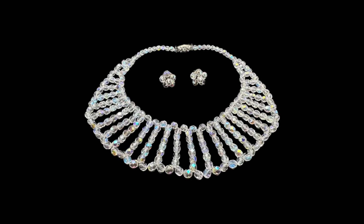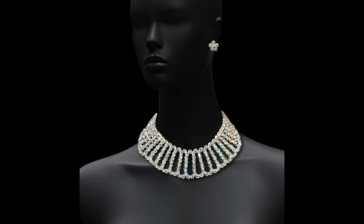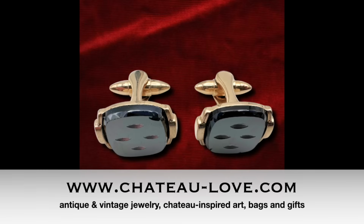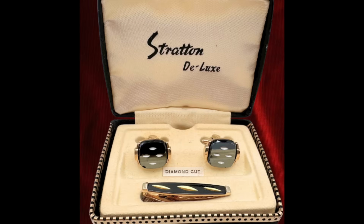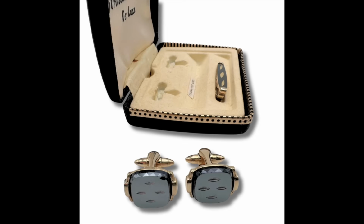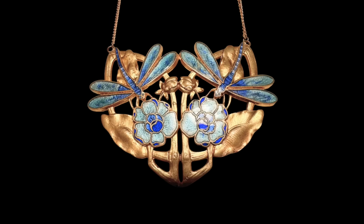And we also have this incredible Aurora Borealis sparkling crystal necklace and earring set and a deluxe and delightful hematite and gilt cufflinks and tie clip set with their original box. How cool is that?